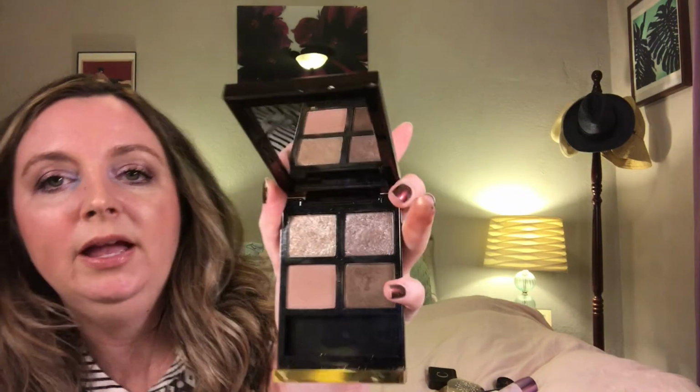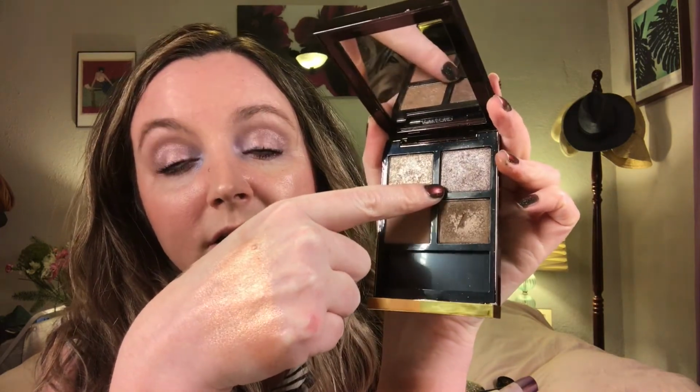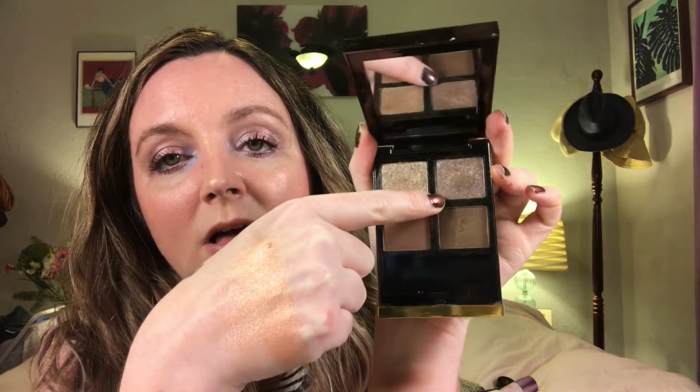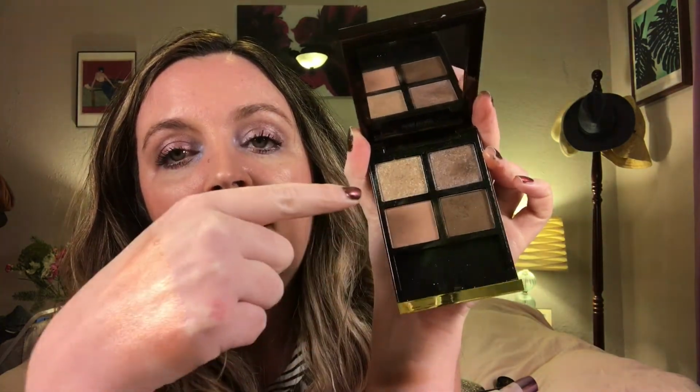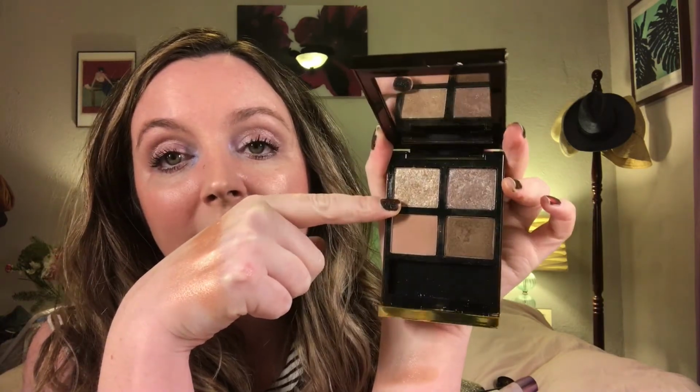Then last but not least, I have a Tom Ford Eye Quad. Got this year. So sad about it. I mean, it's fine. I was just very disappointed at the pigment color payoff of this palette. I thought the purple was going to be a lot more purple. It's more like a glittery topper shade that's cool toned, but you can barely see any color on your eyes. Same sort of deal with this shade. It's kind of a light pink, but it's more of just a glittery topper and nothing behind it.